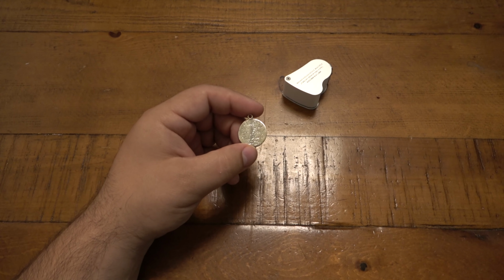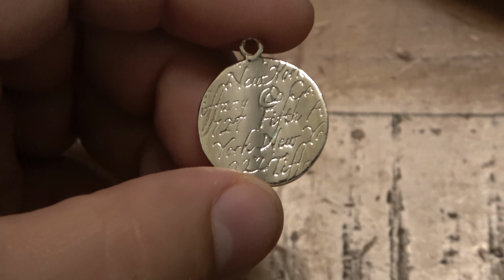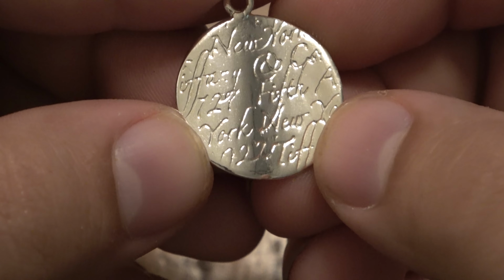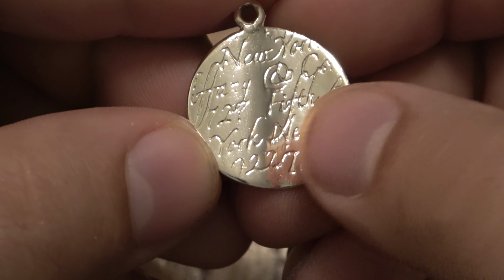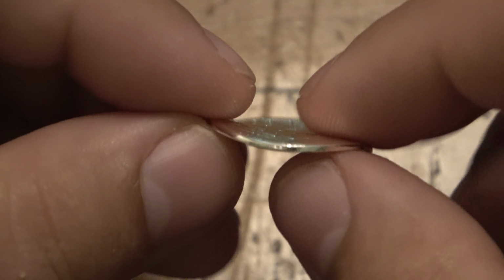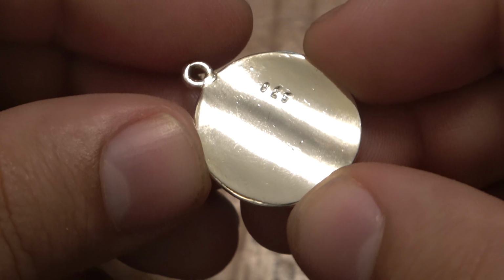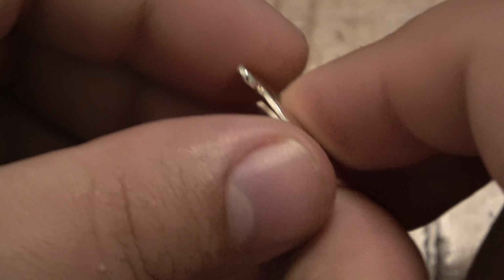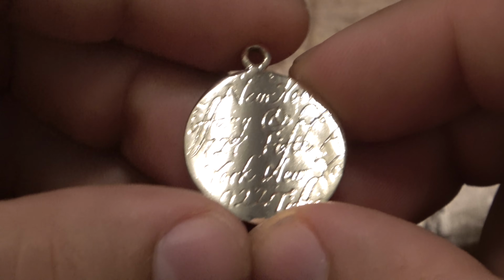If you look at the front here, you see it is nice and shiny, but so is real silver, right? And you have some markings here, New York, Tiffany's, it's got the address and stuff. It's got like a little wave to it. Of course, the marking on the back, 925, right? For sterling silver, 92.5% pure silver. Or at least that's what they want you to think.